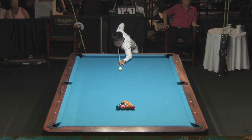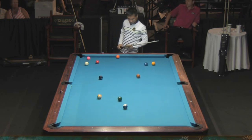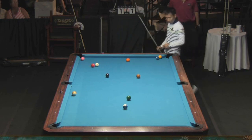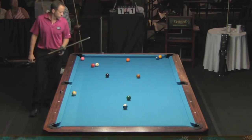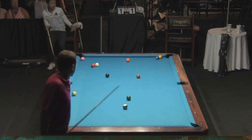All right, Alex is breaking from the center. Ooh, he got kicked out of the side. Not a real beautiful break there. He might want to reconsider where he was breaking from. We'll see what he does next time.